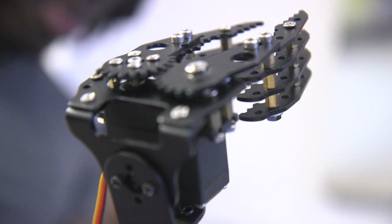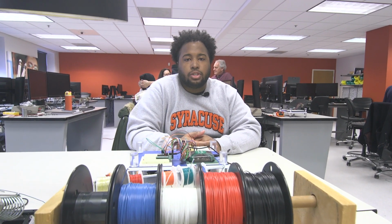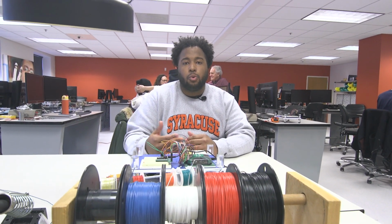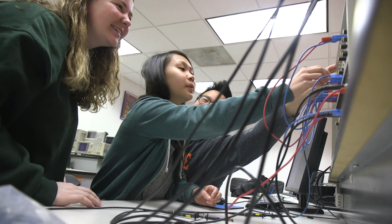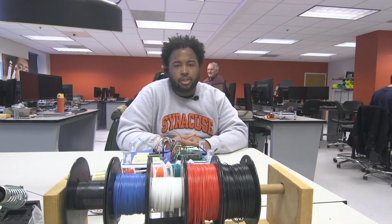One of the biggest things about our program is it's ABET certified. So on top of us doing lecture stuff, we have to do a lot of hands-on lab work. From freshman year all the way to senior year, you are in a lab working on some sort of device, whether it's a microcontroller, FPGA, or even just some regular binary and digital logic design. You will have that hands-on experience.